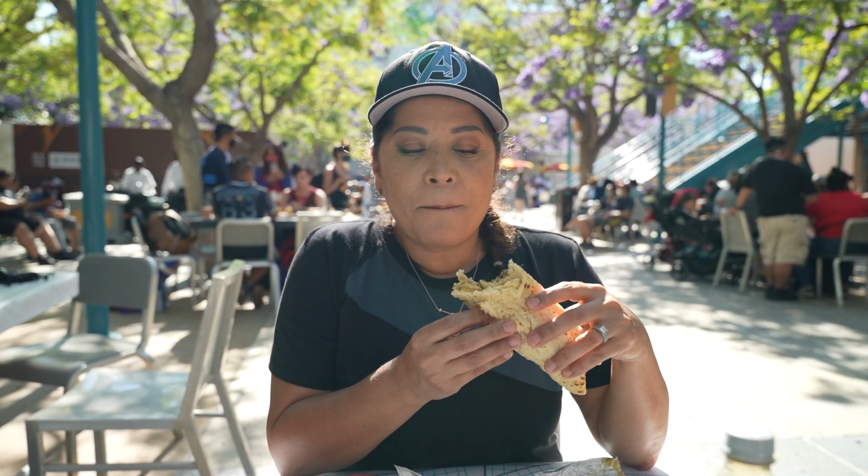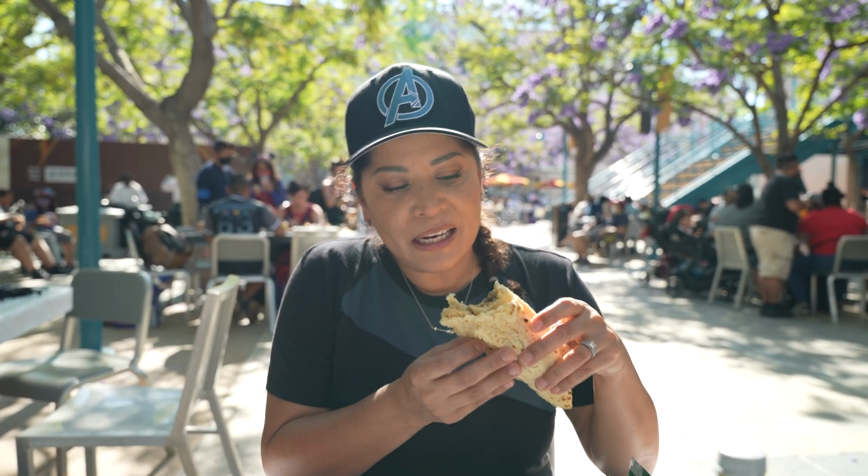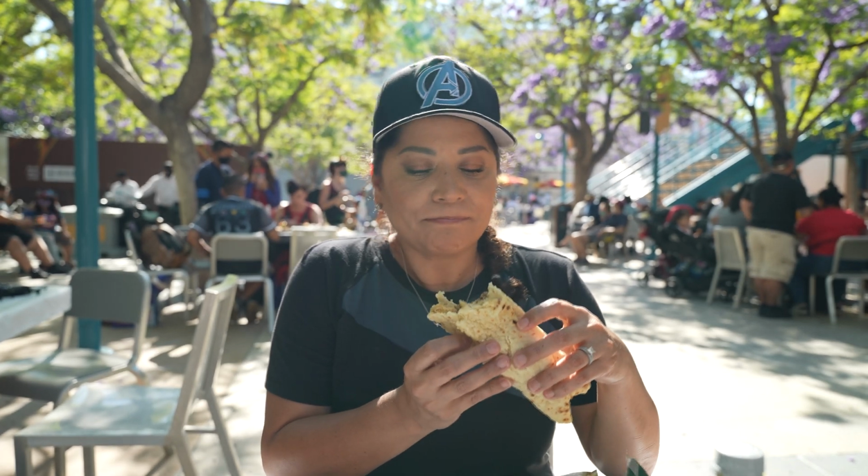So for the first bite, it has a nice taste to it. It's an Impossible falafel, so it's plant-based. But I bit into something really mushy, and I think it was the cauliflower. There's cauliflower in here. It wasn't a pleasant texture.